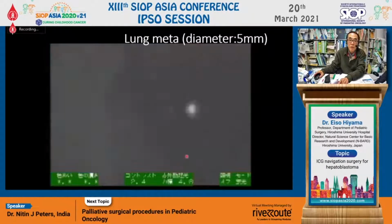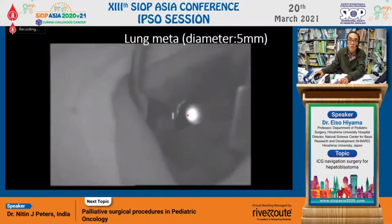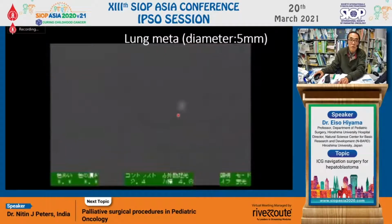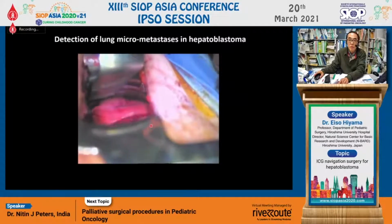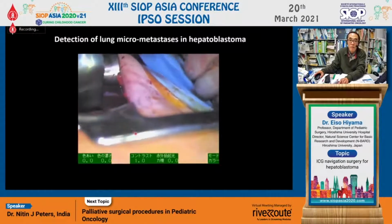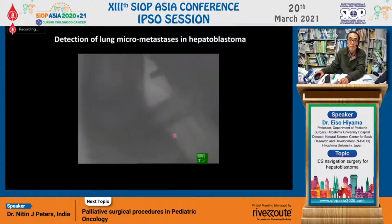So this is a 5 millimeter diameter metastasis. This tumor was difficult to be identified by eye, but the ICG-positive nodule was nicely navigated here. This is a less than 1 millimeter diameter metastasis here. This could not be identified by eye, but the ICG-positive nodule was nicely navigated here.